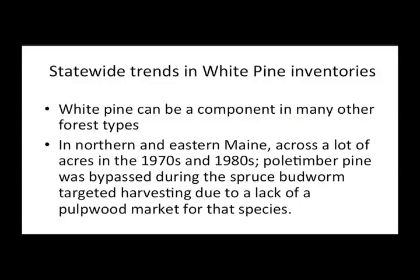So now I'm going to switch and look at statewide. So to just sort of back up to summarize, yes, we're losing the white pine forest type. It's going away. We aren't clear cutting, we aren't burning, we no longer have abandoned fields that are growing back to white pine. So the pure pine forest type is leaving our landscape. And if we want to keep that as a part of the landscape, we need to do some targeted management to keep that forest type in southern Maine. That's the issue with the forest type.